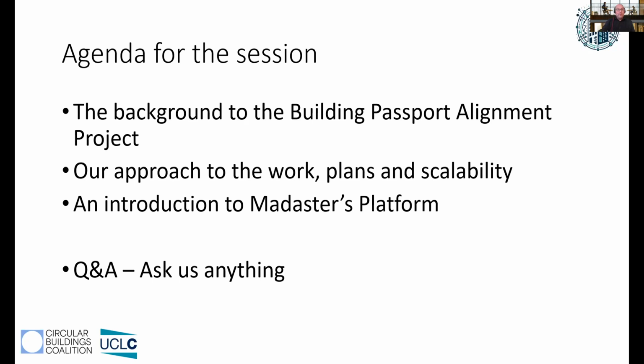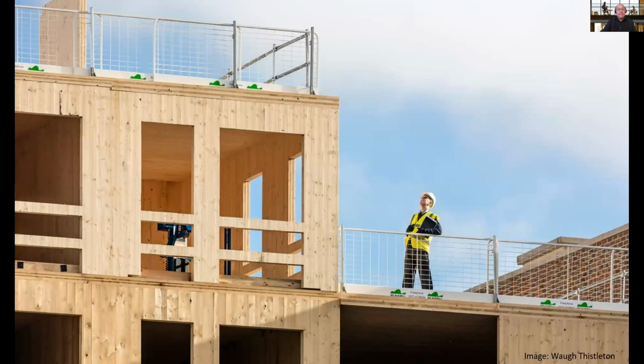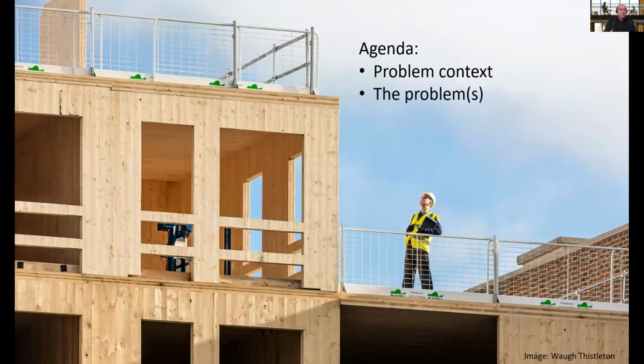So without further ado, I will begin and provide you with a bit of an introduction to the project. So my sub-agenda, I'm going to first of all talk a little bit about the problem context. And that's important because this spans disciplines. Typically, I will be speaking to a construction audience, but actually they're the solution. The problem area is finance. And I'll explain a little bit more about that in a moment. And then I'll explain what the problem is, and then how building passports can present a solution to that problem.